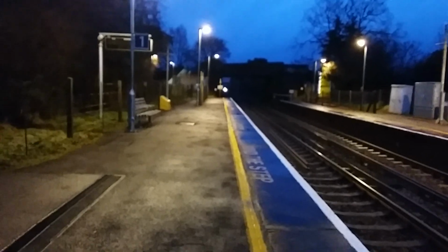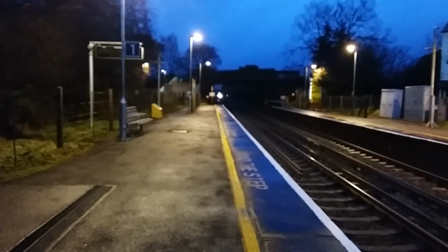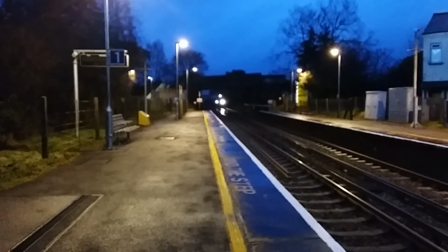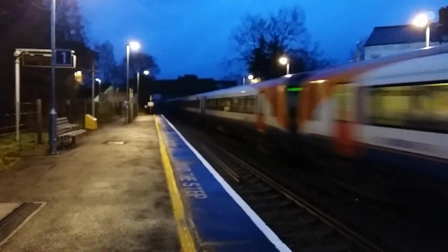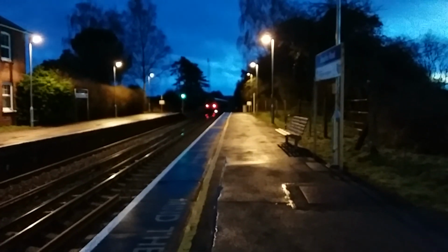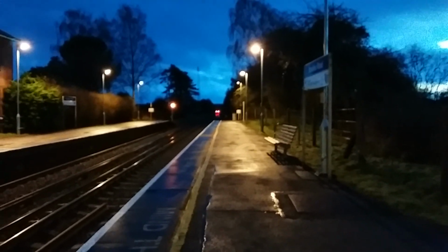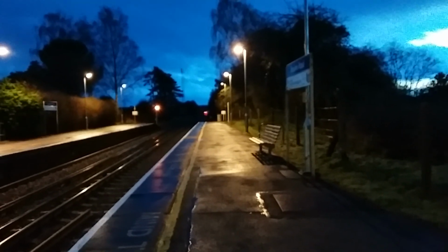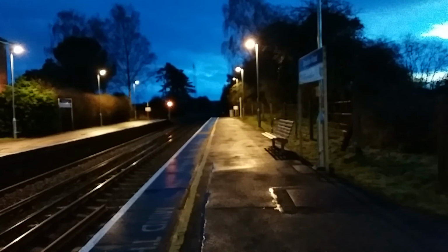Right, about to pass through now is a 1700 pass to Weymouth from London Waterloo. That's formed of 444019 and 0341, I think it is, but maybe 037. And as that passes through, I'm going to end my video from Beaulieu Road here.